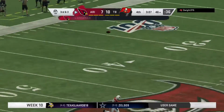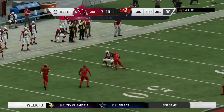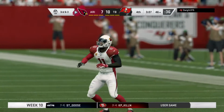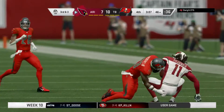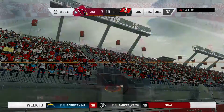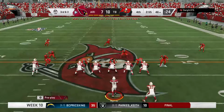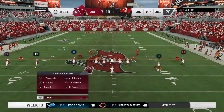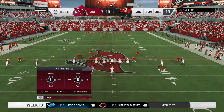It's third down. The young Buck finding the veteran there. There is 14 years separating Kyler Murray and Larry Fitzgerald. Murray turning 22 back on August 7th. And on August 31st, Larry Fitzgerald turned 36. But these two guys like each other, and it shows on the field.